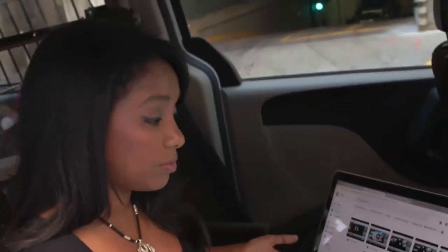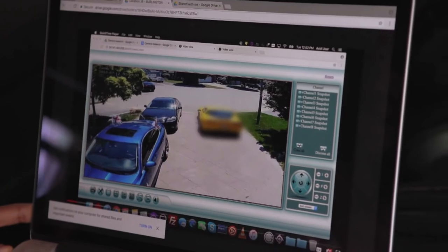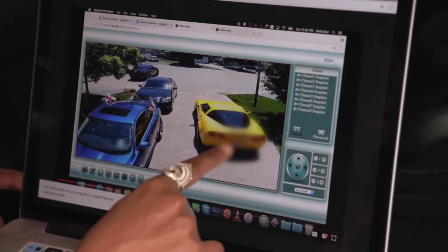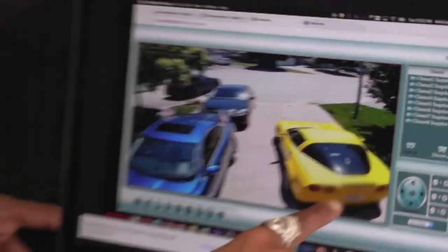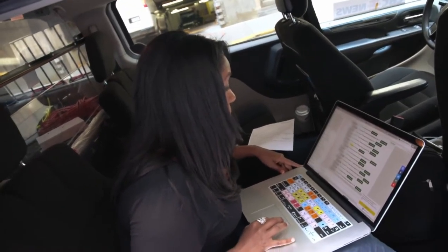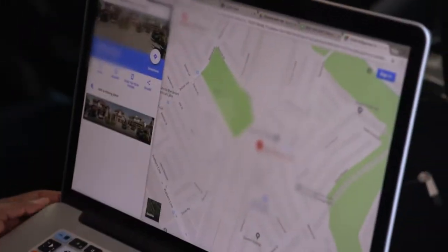And then, one day. So we've been looking for clues, and today we got a hit. You see this right here? This is the first time that we've been able to make out a license plate. By searching the license plate and various websites, we narrow it down to an address. But is it the right one?